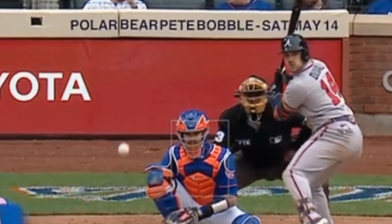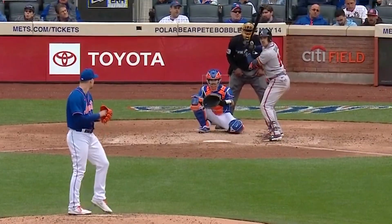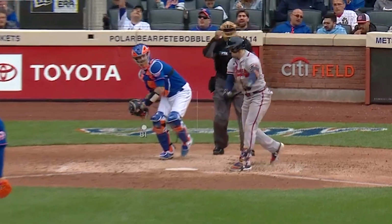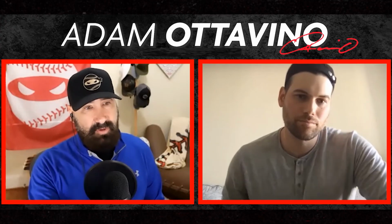He decided to take a G-hack at a pitch that he thought might be a sinker, but unfortunately, it was a slider. And that can make you look kind of stupid. But at least this helps answer the question that every fan in the ballpark would probably be yelling at him. What the hell are you swinging at? I interviewed Adam Ottavino and asked him whether hitters can pick up spin on his pitches, and I also got his slider grip for you.